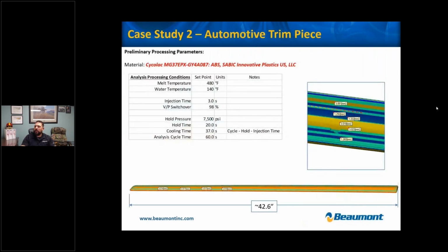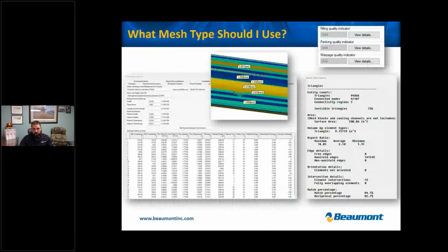So let's go ahead and take a look at a second case study, which is an automotive trim piece. This particular trim piece is about 42.5 inches long, molded from a Cycolac ABS material, and the processing conditions are as listed on the screen. So the first question: what mesh type should we use? At that point, we begin looking at the material file and also the mesh. We start with the material file itself. We understand that it does in fact have its CRIMS tested values. All the fields are populated. So that's a check mark for dual domain as well as midplane.